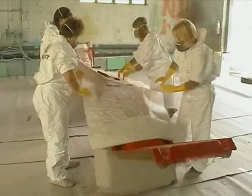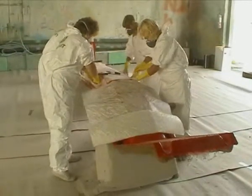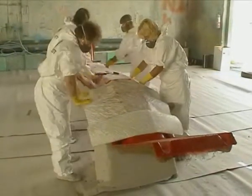Our playground slides are durable, modern, aesthetic products which are favorite games of playgrounds.